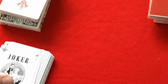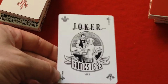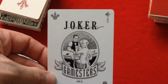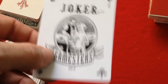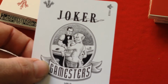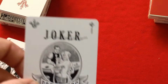You do get one Joker, only one, because, well, the other card's an ad card. It's got the Whispering Imps logo in one corner and in the other, and it says Joker in little tiny writing. Joker top with a reflection behind it, a shadow behind it, I should say. And Gamesters number 2 at the bottom, and again you see the Imp at the table playing some cards, and he's holding an ace behind his hands, ace of spades, so that could be used as a little reveal. It actually almost looks like a devil, actually.